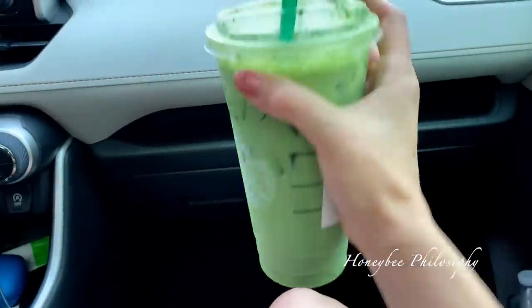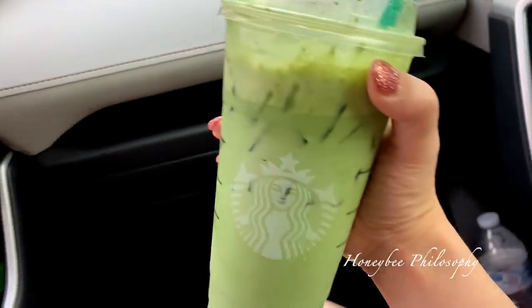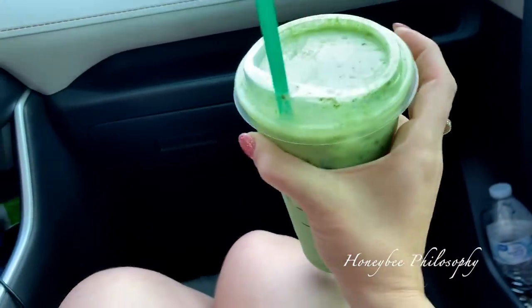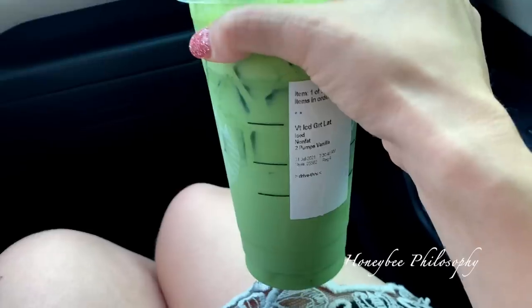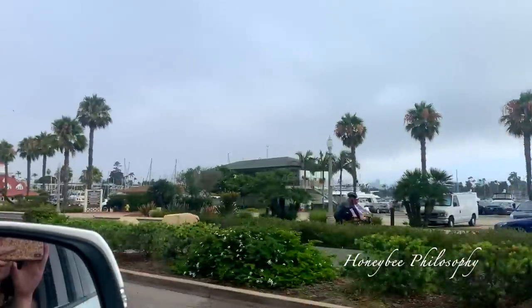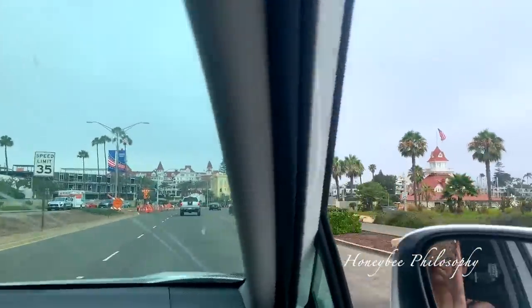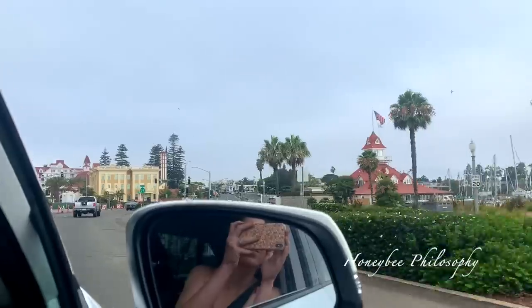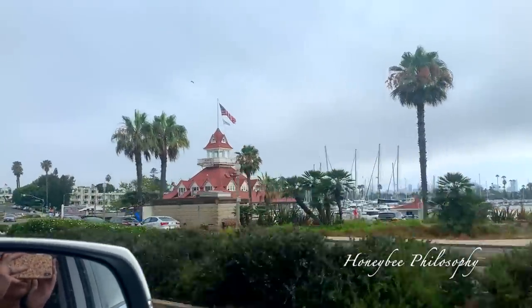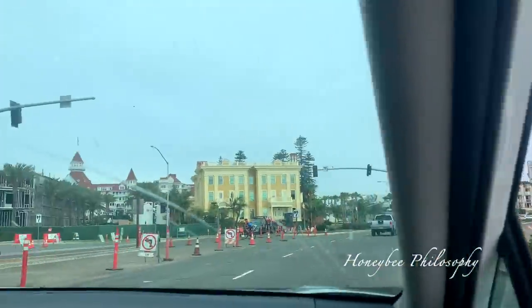Birthday Starbucks to start off the morning. It's only 7:30, but we didn't really sleep in today. And I got my green tea matcha. Taking a drive because we're going to head over to a different beach. But we're passing Coronado right now, which is my favorite, favorite place to be so far in California.